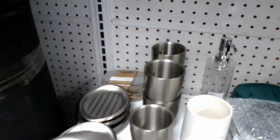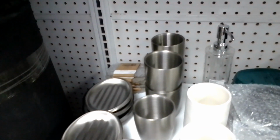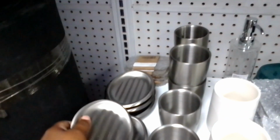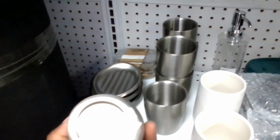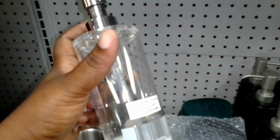We have the set. So we have the stainless steel glass that you can use when you're in the bathroom and you're brushing your teeth. And we have the soap dish in stainless steel as well. 36 and 40. And again, this is plastic glass. Guys, I'm really clumsy and, you know, I tend to drop stuff. So this is $30.17.